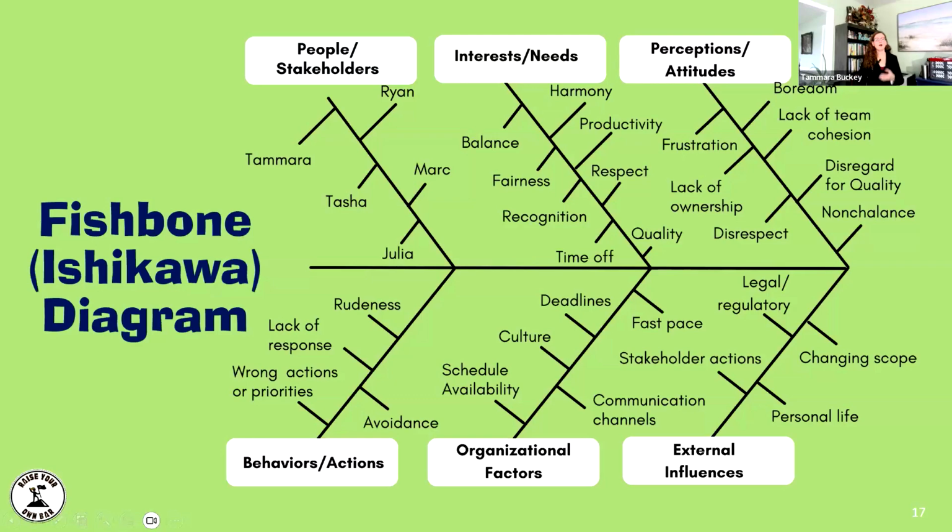And so you can see how filling out a fishbone diagram could help you map out conflict so that you can then address the definitions, address the expectations, get everybody's feelings out. And you can do this with your team too. So that way you can then tackle the problem.